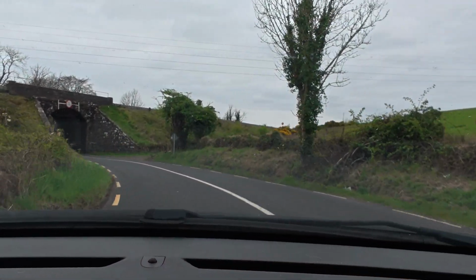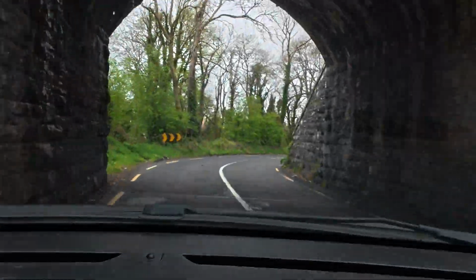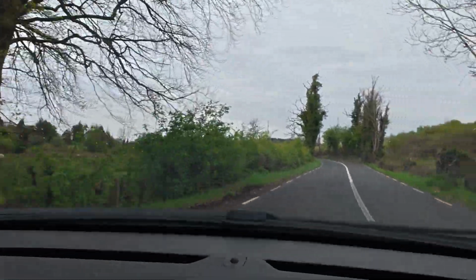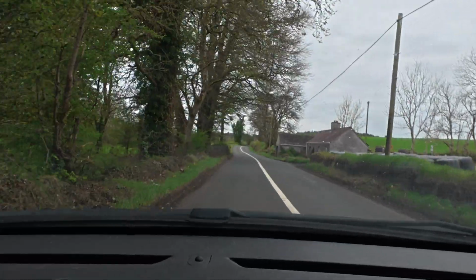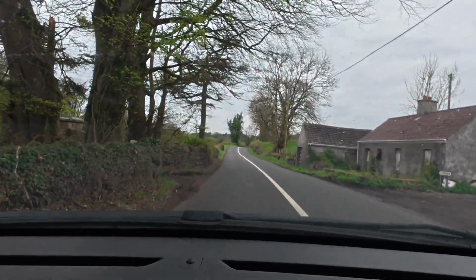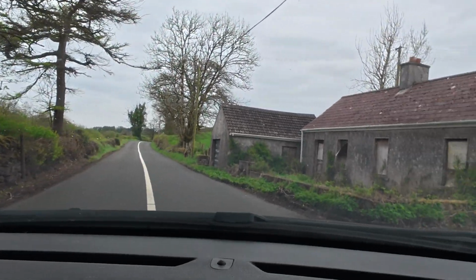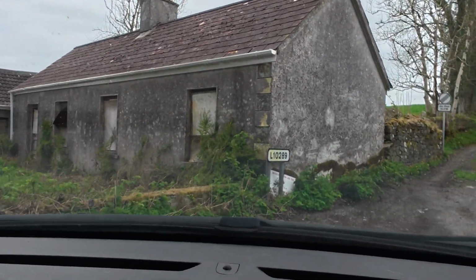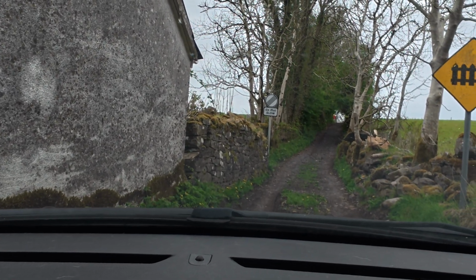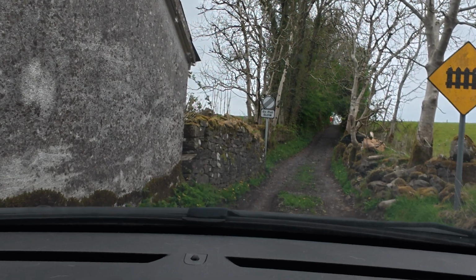Okay, let's continue our journey to the dolmen. Continuing on the R294 towards Gurteen, spelt Gurteen, we turn right up a road marked on Google Maps as the L50474, but actually it's the L10289. That is rather adventurous. There's a stop sign up there. It's because it's a level crossing, that's why.